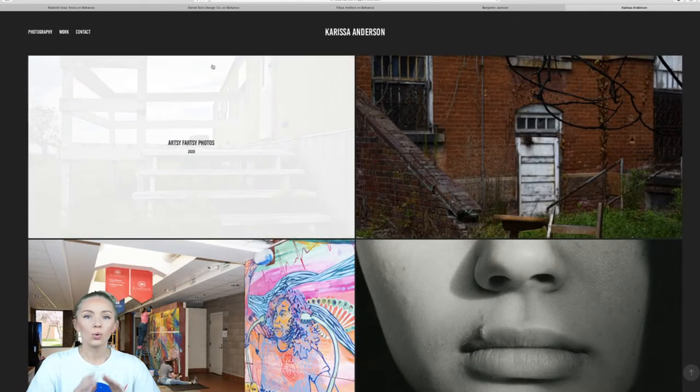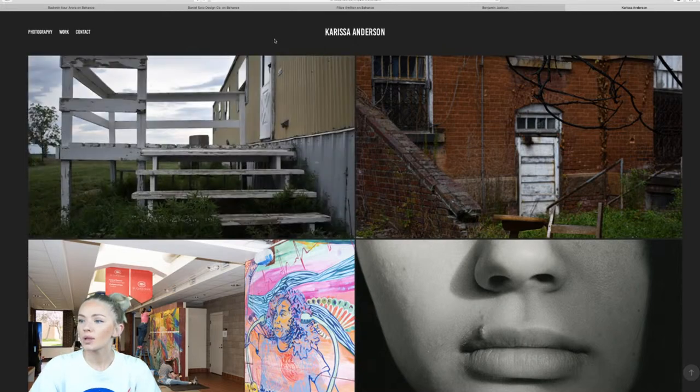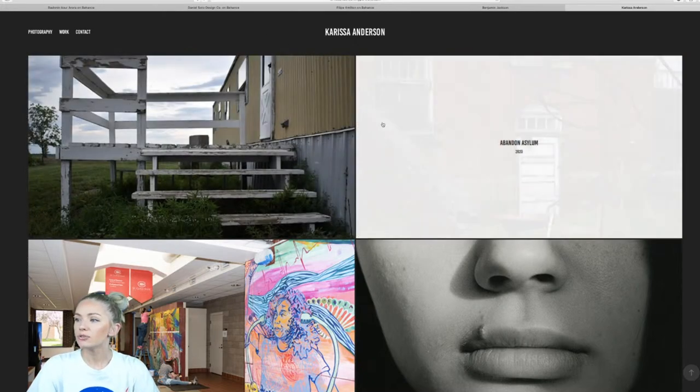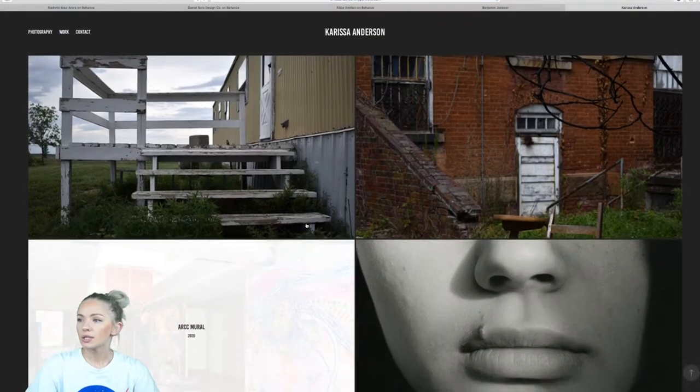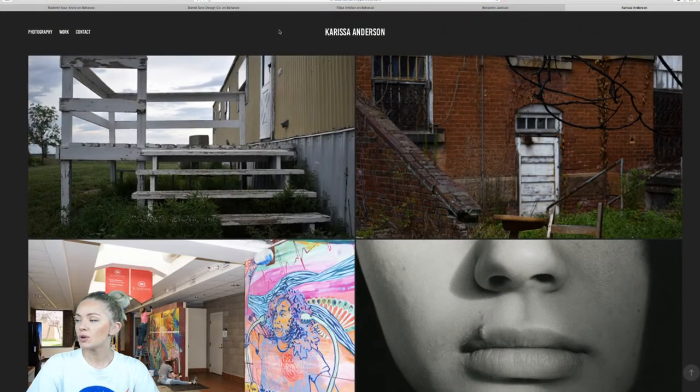All right, so the first one up today is going to be Carissa. It looks like Carissa does a lot of photography and also murals. So let's take a look at Carissa's portfolio. To start with, this is the landing page. I love the way you put the logo here. It's a very minimalistic, very cool looking logo that I feel like works really well with what you're doing.